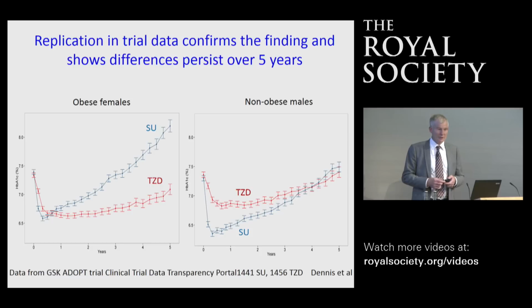And this is the data from GSK, from the ADOPT trial, and this is in the Clinical Trial Data Transparency Portal. This is allowing people to analyze the data from clinical trials. And what you can see now, those obese females, indeed they do better on thiazolidinediones even when they're randomly allocated, and they do it for the whole 5 years of follow-up. And in contrast, the non-obese males do exactly the same for the sulphonylureas. We've been able to do that for not only the glycemic response, but also the side effects, which differ markedly between these different groups.